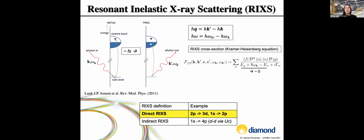Then another message is that there are two different types of RIXS when we talk about it. You can hear talk of direct RIXS or indirect RIXS. Direct RIXS is what we are doing on the I21 beamline because it is soft X-ray, so we are probing directly the transitions between the 2p and the 3d electrons, or 1s to the 2p. We have very good statistics and very good resolution for probing the oxygen K edge as well. There is the indirect RIXS that usually happens with hard X-ray resonant inelastic scattering, which gets information about the dd excitations indirectly via the transitions between the 1s and the 4p. Still, a lot of information can be obtained from this, but the theory behind it is slightly different, and one needs to take this into account when performing the experiments.